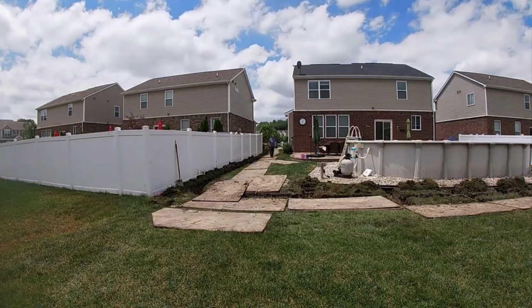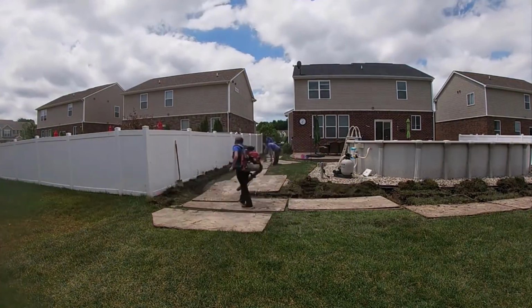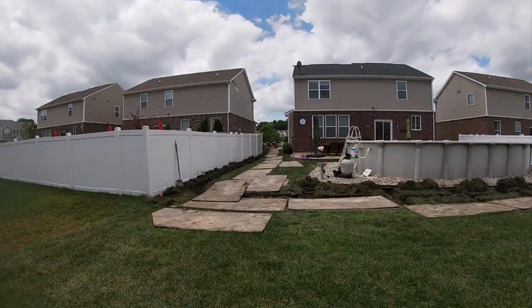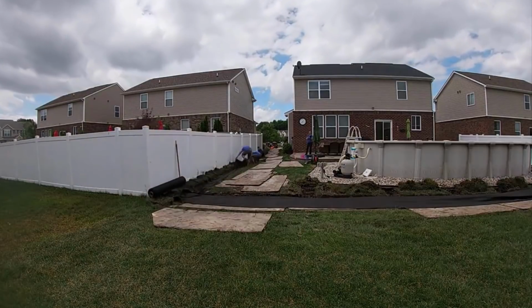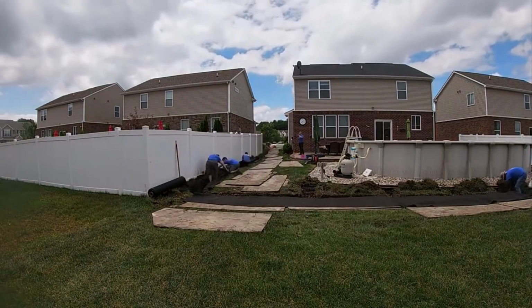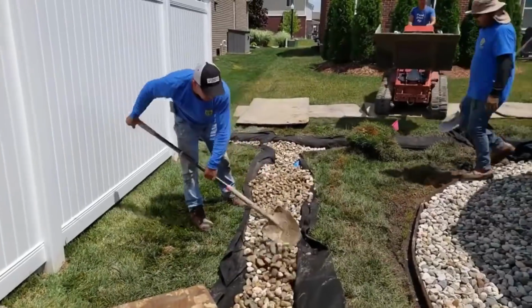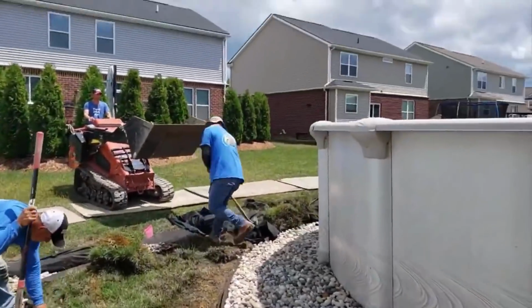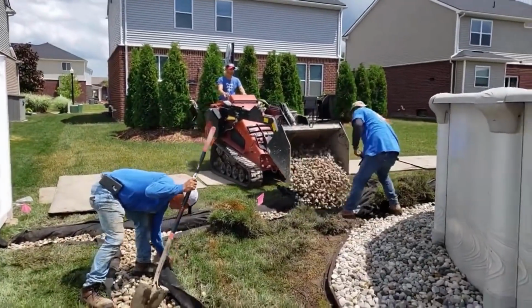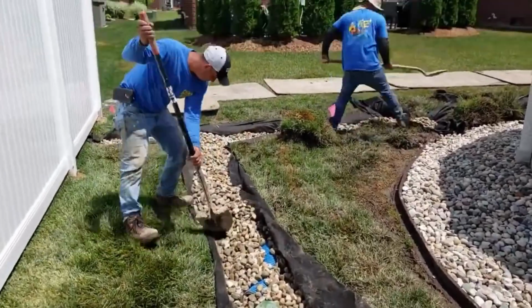So we get a lot of questions, a lot of comments in our comment section, so I'm trying to answer them all. Now, we always take a blower and blow off the plywood right into the trench so that you can just put your fabric over that. All those little dirt crumbs didn't hurt anything. Again, this is all about efficiency. Even as a DIYer, you want to be efficient. You want to go about this in a very methodical way.